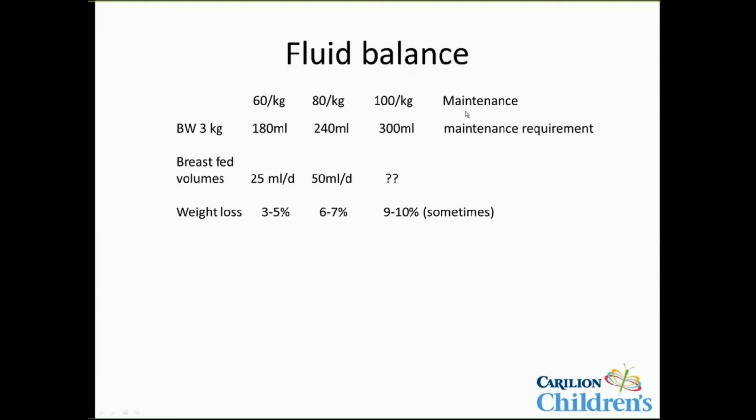Those are just maintenance. Now, what does maintenance mean? It means that you're maintaining something. What are you maintaining? Hydration status, electrolyte balance. Maybe we stick some sugar in there for its protein-sparing effects. But if somebody is on maintenance fluids, you would expect that their weight isn't going to dramatically change. That's what maintenance means. So this 3-kilo baby will have maintenance requirements of this.